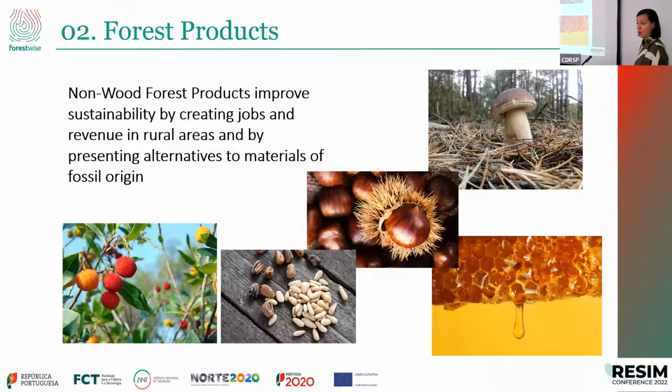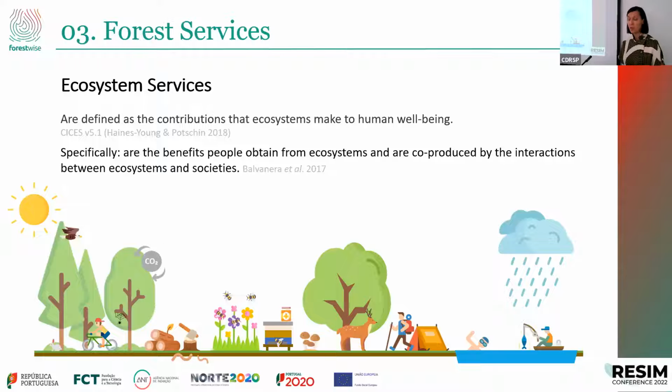So besides cork and resin, there are other forest products, such as mushrooms, honey, chestnuts, pine nuts, medronho. All of these products can improve the sustainability of our economy by creating jobs and revenues in rural areas and by presenting alternatives to materials of fossil origin. So besides these products that the forest has, we also have forest services, which are the ecosystem services. And these ecosystem services are defined as the contributions that ecosystems make to human well-being.